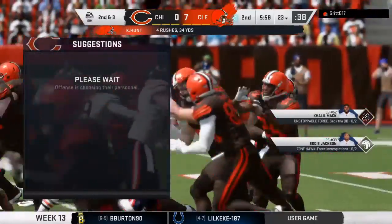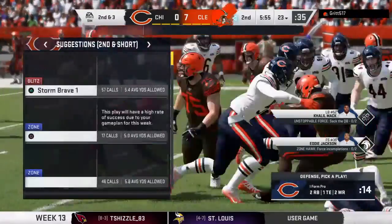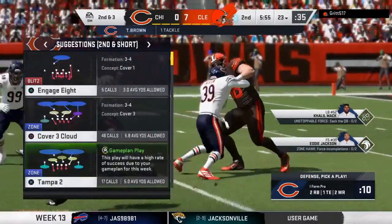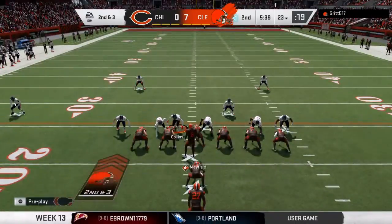A solid run on first down. Gain of 7 leaves them with a 2nd and 3. Despite the blitz, they're still able to pick up a nice solid gain. The disadvantage of blitzing often alters the normal spacing and run fits and leaves creases like they were able to exploit right there.